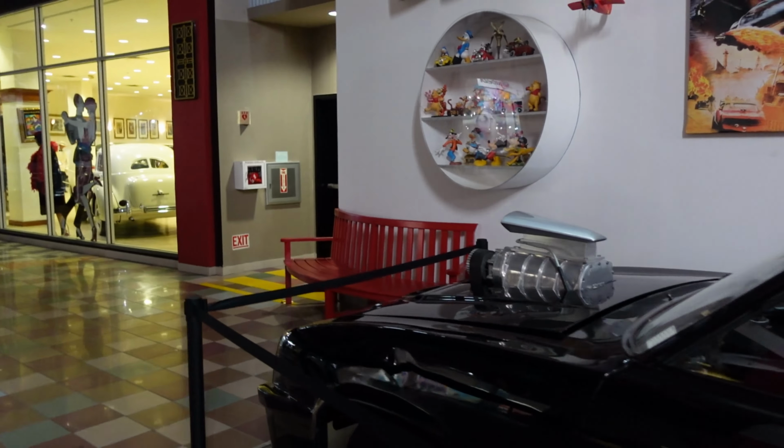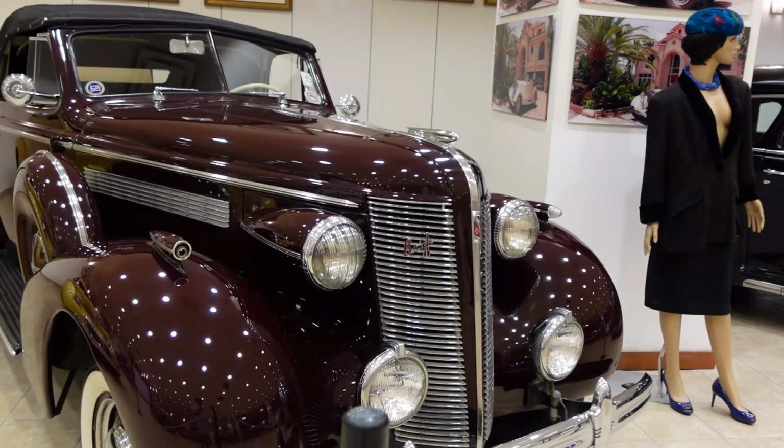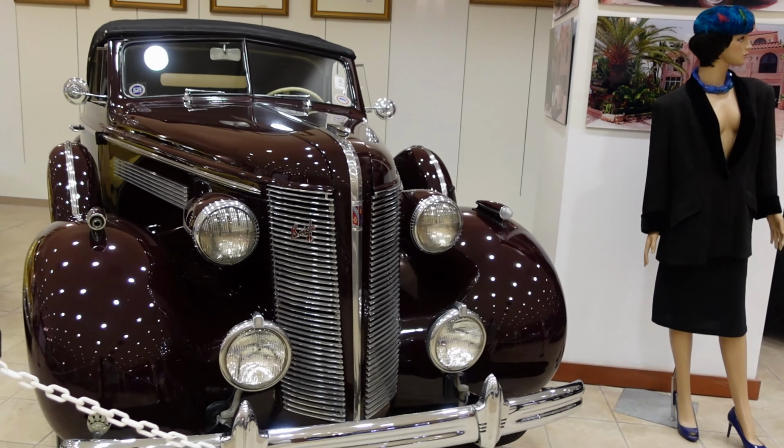Nice old Buick. And a Hupmobile. Anyone familiar with Disney and the Carousel of Progress will understand what this is, because they talk about it in the Carousel of Progress. Get in the Hupmobile. Another Buick. Then we got another Caddy here, 62, Series 62.